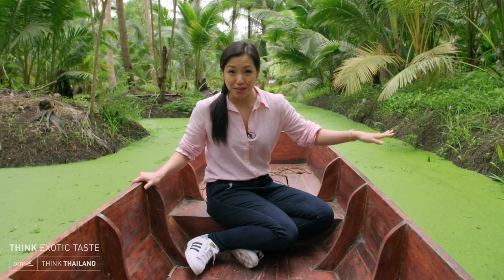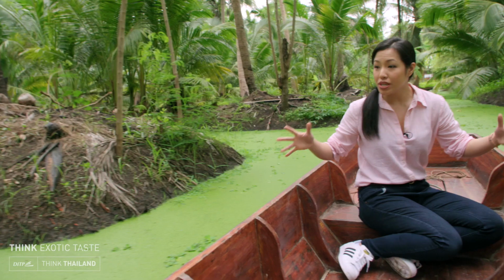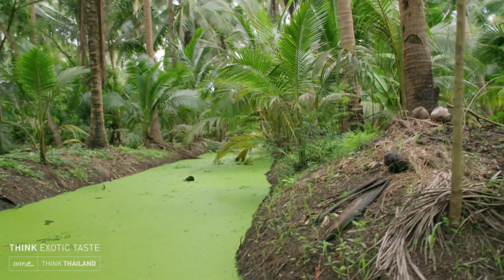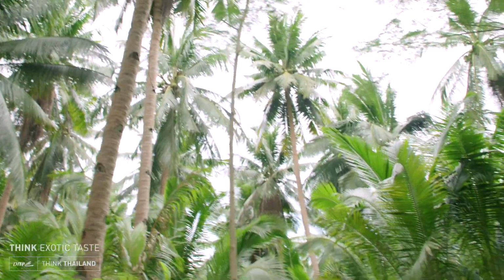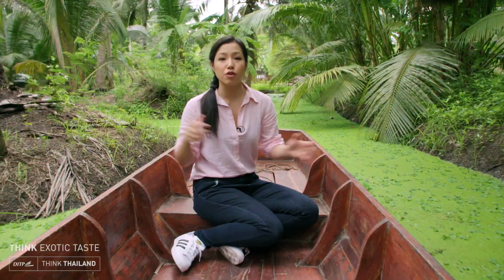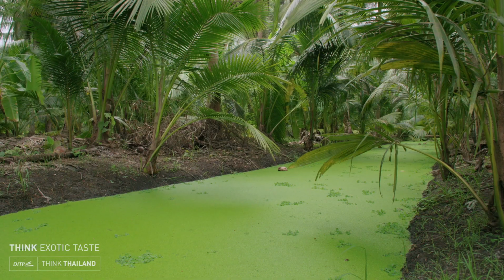Now, the reason why we are on a river right now is very functional actually. So coconuts are grown in between these rivers for a couple of reasons. One, the coconuts can naturally just absorb the water. They don't need to ever water the coconuts as long as they keep these rivers filled. Two, the river prevents the coconut from becoming damaged when they pick them because the coconuts fall into the water and they float, no damage there.